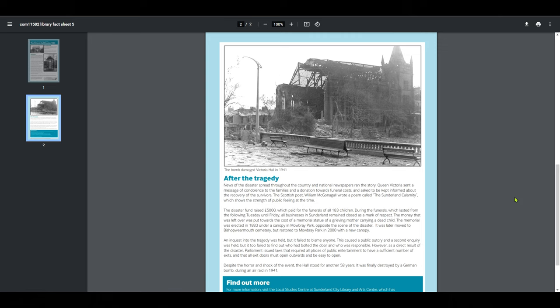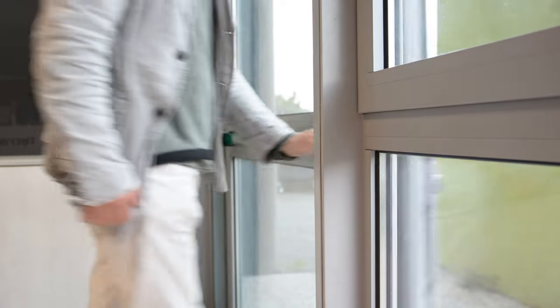And after the inquest, they failed to blame anyone. There was a public outcry and a second inquiry was held, but that too failed to find out who it was that bolted the door. However, as a direct result of the disaster, Parliament issued laws that required all places of public entertainment to have a sufficient number of exits and that all exit doors must open outwards and be easy to open. So that was what led to the fire exits that we see today, with the push bar opening, and it was this tragedy in Sunderland that spurred the development of the push bar exits.